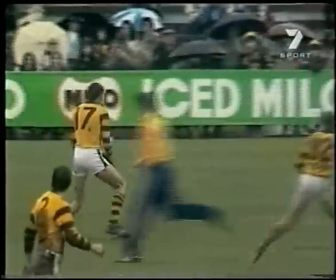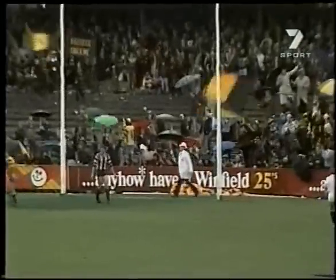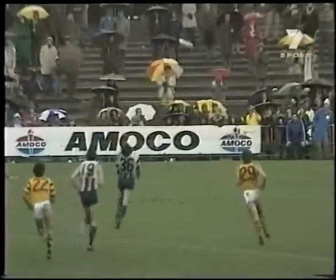Another goal coming up. No, a hand pass to Tuck. This could be a goal. Hawthorn gets it through Tuck. So, Hawthorn at the bounce. No contest really. Comes down to Goss. Very high kick. Be a hard one to mark. Should hit the turf, I would think.